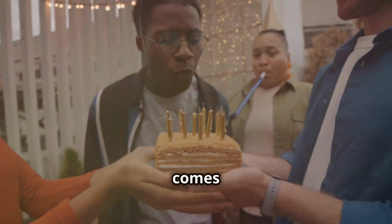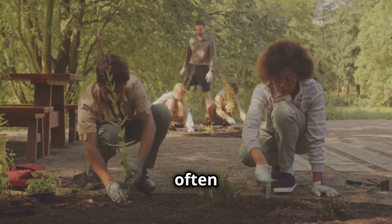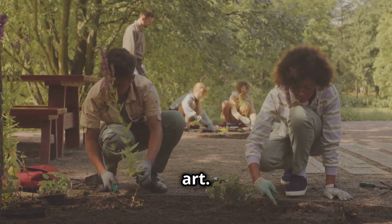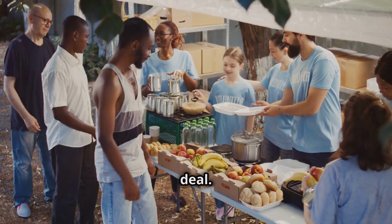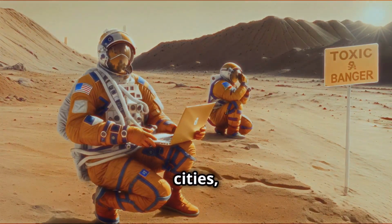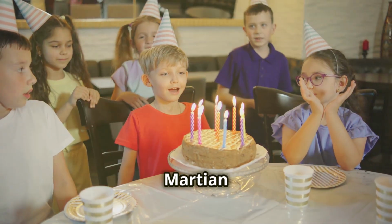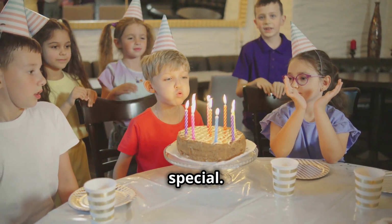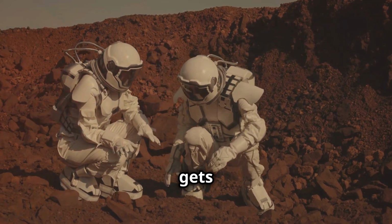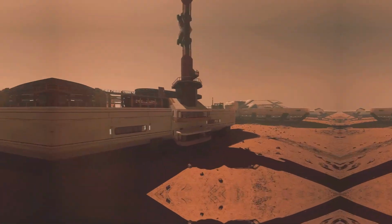During birthdays, everyone comes together for a big celebration. Gifts are shared, and the birthday person often contributes to a community project like planting trees or creating art. The circle of giving is a big deal. Martians join forces to build new habitats or clean up their cities, showing that helping each other is important to them. Fun fact: Martian birthday parties are extra special. Besides the fun, they include a community project where everyone gets involved. It's a great way to celebrate and contribute at the same time.